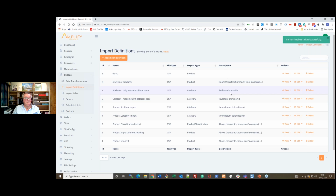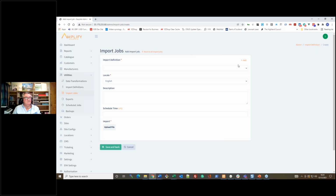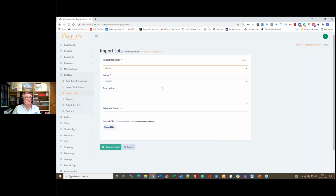And then if I want to actually use that definition, I can just create an import job and simply select that definition, to say it's my demo definition. Notice that I need to specify a locale. So if we are using multiple currencies, we would have an English export and maybe a French export. We need to tell the system which one it is. We are multilingual, and so the data will be put in the right places according to the language.